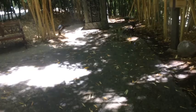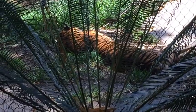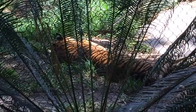Tiger Trail. You can get a look at that cat. Zoom in here. Actually, it's quite close. What? 12 feet? Where'd the other one go?